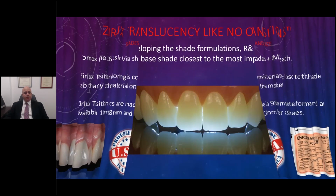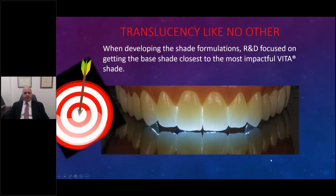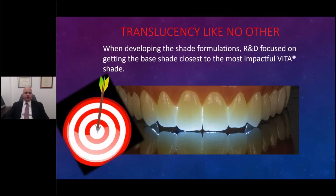And the translucency is what's really blown me away with this. The R&D focused on getting the base shades closest, and it's all in how they did the coloring of it. You can see here that the chroma, or the proper chroma saturation, is highest at the cervical, and then it starts diminishing and replacing the chroma in the middle with more enamel. And then you look at the translucency level. Obviously this is with a light behind it, but nonetheless the translucency is there, and this is purely just designed and then milled, and you're able to achieve those kinds of results, which I would say the R&D department certainly hit a bullseye with.